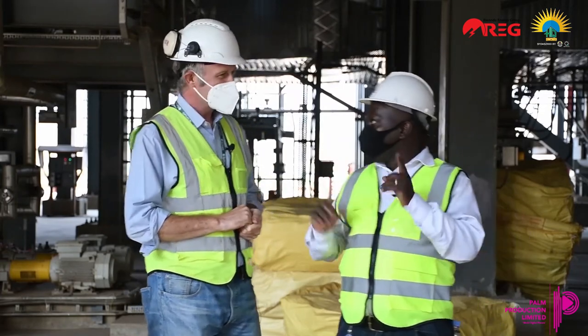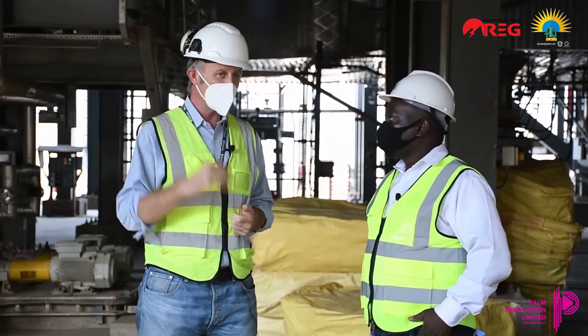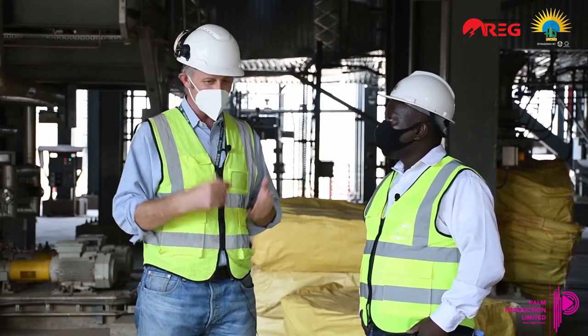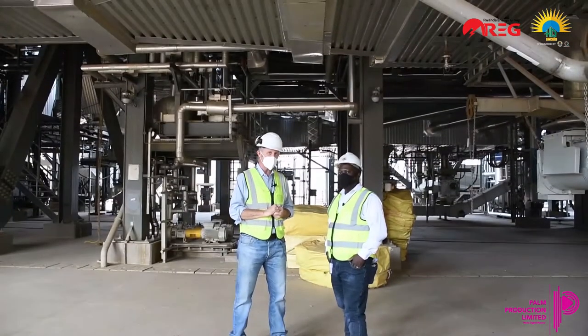Okay. How about access roads? Did you do some access roads? Actually, the government put the access road in for us. And they have a maintenance contract where we fund the upkeep of the road, and the local government run the road and build the road.